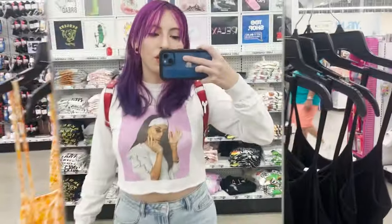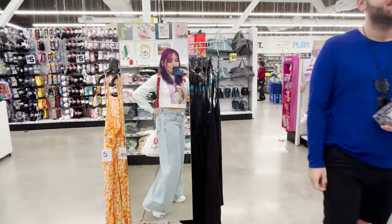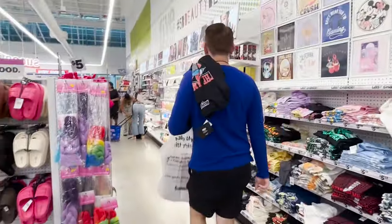So I didn't find anything else Dragon Ball, but here's my outfit, in case you want to see it, guys. Outfit of the day. Whoop. Inspired by NewJeans. Oh my God. With the big pants, at least. He was showing his ass for one second.